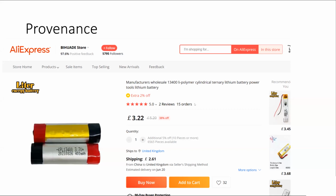First of all, our friends in the East will sell them at £3.22 each, down from £5.20. Plus shipping, of course, at £2.61, takes that up to about £6 for a battery, down from about £8.50 for a battery, which is quite a lot, because the vapes themselves, you can buy 3 of those for a tenner in B&M. I was round there for something else through the week, and they're selling 3 of these things for a tenner.